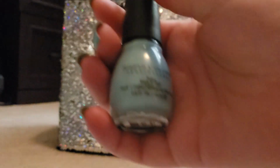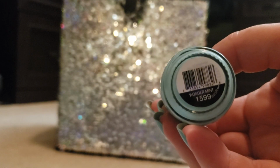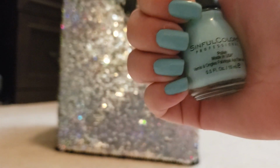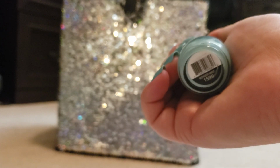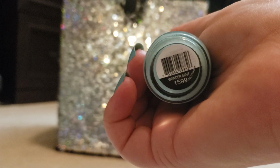This is 2 layers of this polish, and it's by Sinful Colors, and it is in the color, come on, zoom in please, Wondermint. So if you guys want a color that's a really pretty baby blue, and you don't have to worry about adding a white base to get it to be that baby blue color, get yourself some Sinful Colors. This is Wondermint, and it is number 1599. All right, guys, sorry about that.